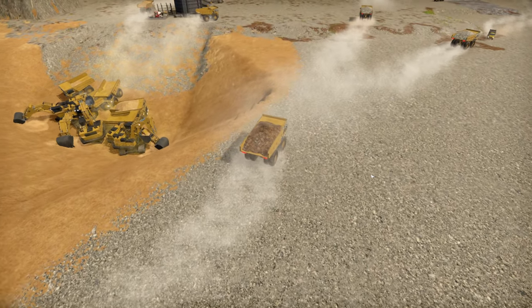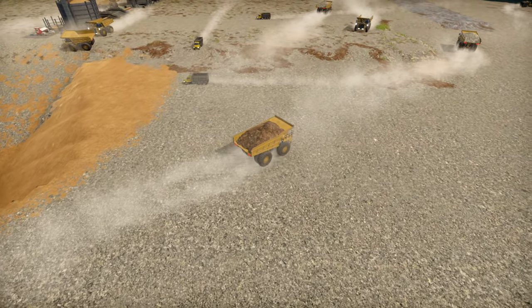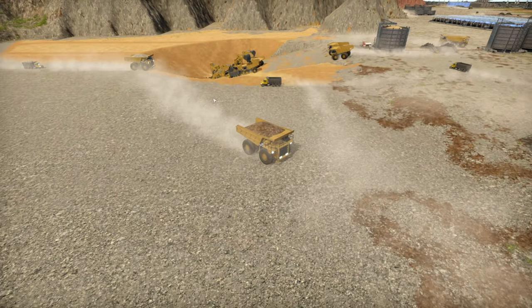different again. I have a small hydrogen problem. I don't have nearly enough hydrogen to keep up with my demand. Where are you going, truck? Bye.